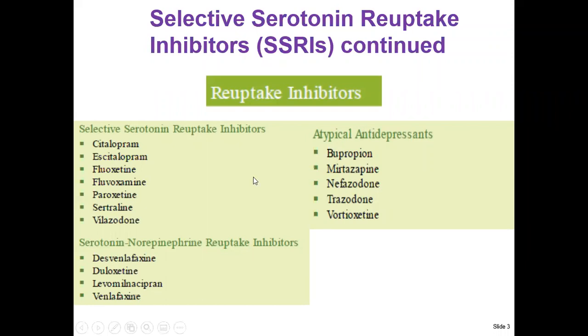So we can say another medication class is called serotonin norepinephrine reuptake inhibitor. This is not selective serotonin reuptake, but includes norepinephrine. So this group of drugs we use if the patient has anxiety, depression, or any neuropathic pain. Most common medications we use are duloxetine or venlafaxine, the two most commonly used drugs. Another name for venlafaxine is Effexor.